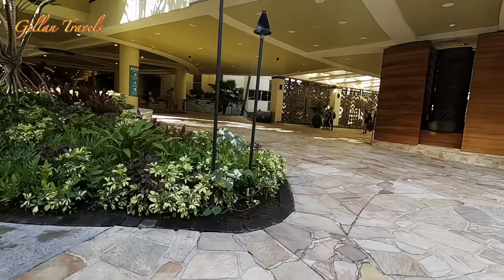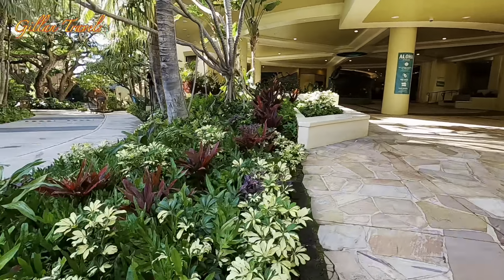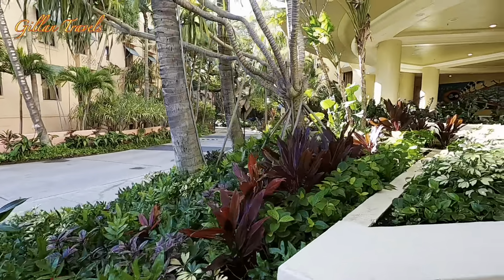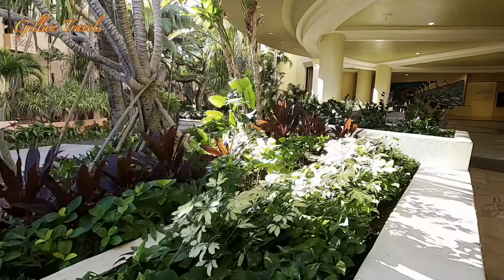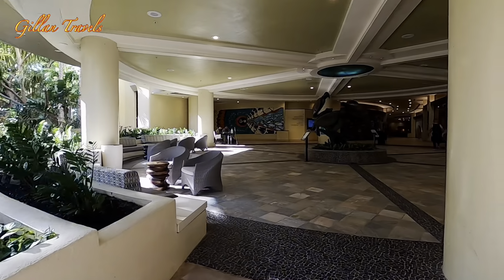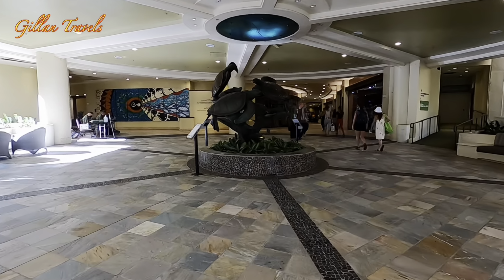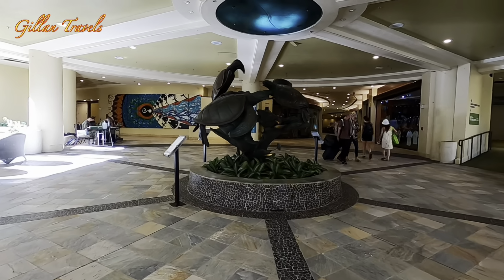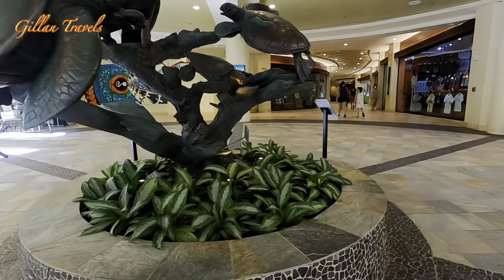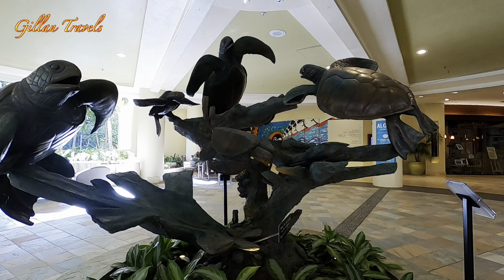So this is the main entrance, where the valet parking is, and your arrival area if you're taking Uber or taxi. The foyer is very impressive, and at the center is a sculpture of Hawaiian sea turtles, and they called it Hano. For them, the turtles symbolized good fortune, endurance, and long life.